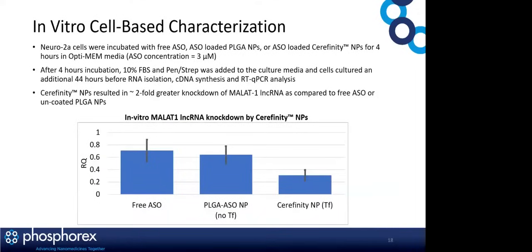To assess the in vitro performance of these particles in the presence of cells, we plated some neuro-2A cells, which is a murine neuroblast cell line, and treated with either free ASO, PLGA nanoparticles loaded with ASO but no transferrin on the surface, or the seraphinity nanoparticles, which contained ASO and had transferrin on the particle surface. There was initial incubation for 4 hours in Optimum at a target concentration of 3 micromoles with regards to the total ASO present. Then after 4 hours, we added FBS and penstrep and incubated an additional 44 hours before isolating RNA, performing cDNA synthesis, and quantifying the Malat1 RNA present by PCR.